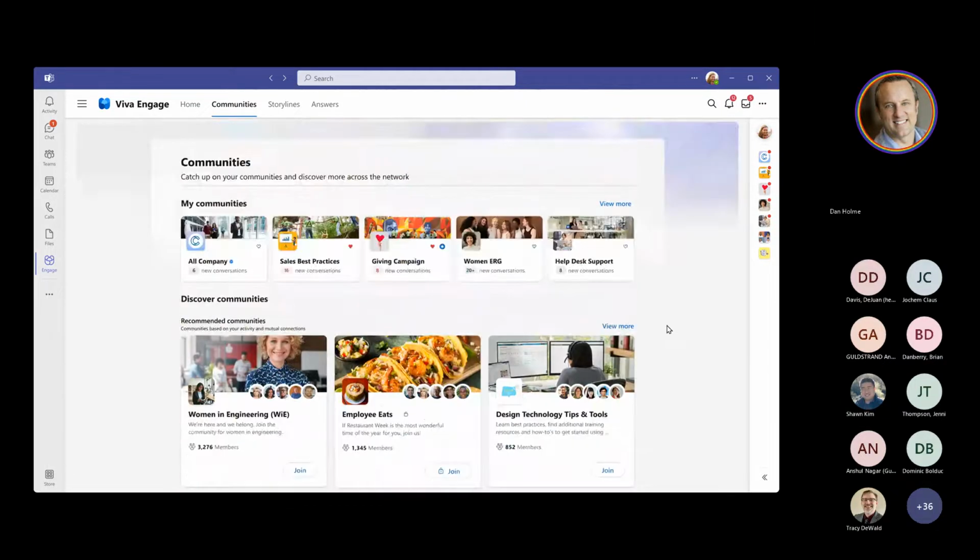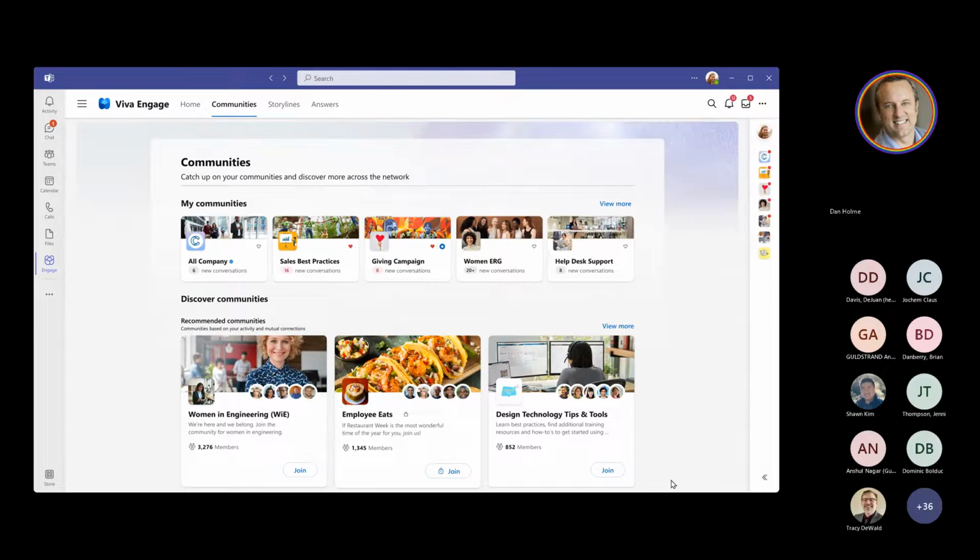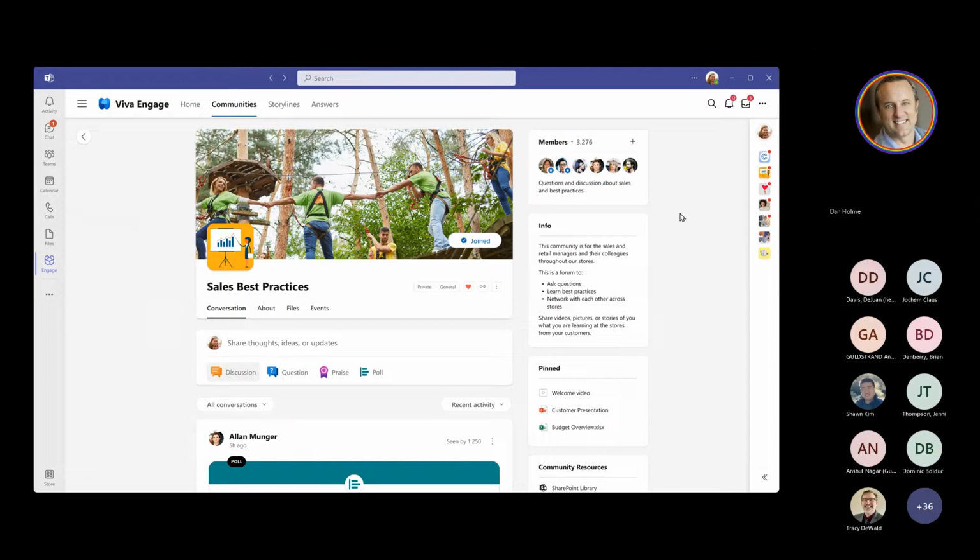You'll also notice on the right what we call the quick navigation. The quick navigation is a new way to navigate to your communities and your favorite communities from anywhere in the Viva Engage application. And of course, communities are a core construct that bring people together from across the organization around shared interests, topics, job roles, needs, or business initiatives.